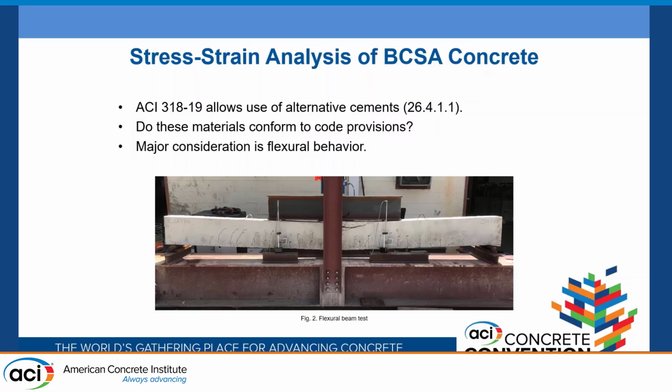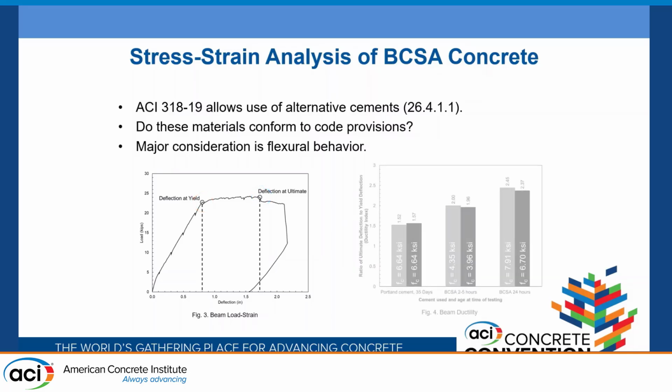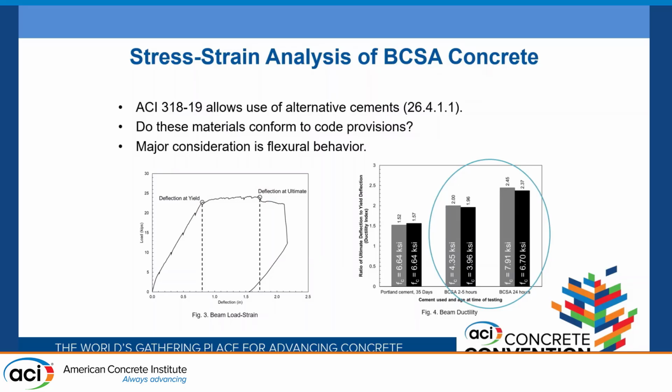Previously, we made a couple of beams out of this BCSA cement, and we found that overall the flexural performance was pretty much the same as Portland concrete beams. But one interesting thing that we saw was that the deflection at ultimate divided by the deflection at yield, which is your ductility index, was a little bit higher for BCSA at early age. This is a 2 to 5 hour beam, and then a 24-hour beam. This isn't necessarily a bad thing. A higher ductility allows us as designers or inspectors to see that a crack is happening and maybe evacuate a building before it actually collapses. So not necessarily a bad thing, we just want to investigate it further.